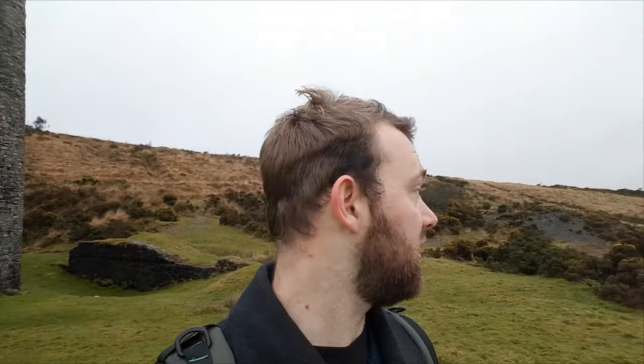Yeah, High Willhays as well, the highest point on Dartmoor, is only a few miles that way. That's one for the future. I haven't been there either, but this is this part of the moors, really. It's really nice and rugged. We're not far from Lydford at the moment, so if you fancy checking it out, make your way up. So this is Wheal Betsy.